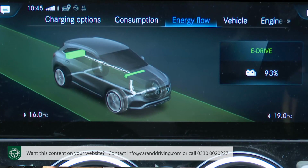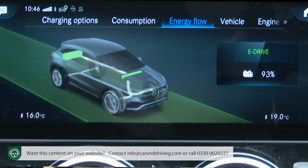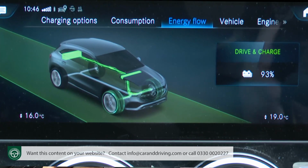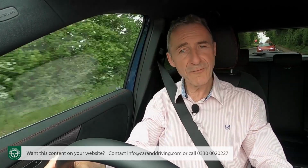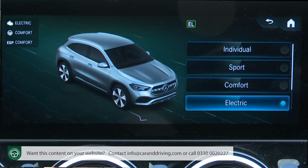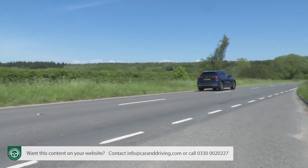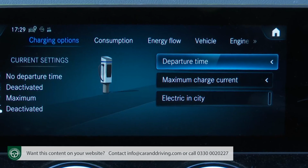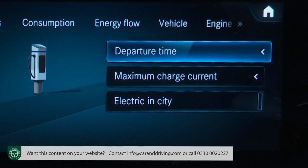This is progress that you can monitor via a neat selectable energy flow screen that's available from the center dash monitor's EQ menu, which shows you in real time what's being driven by what. This car has a pleasing preference for battery-powered motoring, and there's an extra electric dynamic select drive mode for use if, once you get going, you want to prevent the combustion engine cutting in. In theory, you can stay in battery drive all the way up to 87 miles an hour. Alternatively, an electric in city option allows you to save battery charge for urban driving that you might want to do later on in your trip.